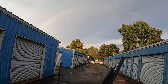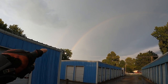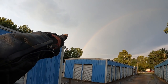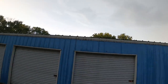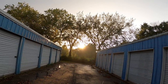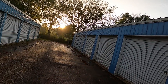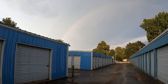Oh, there it is. Now the GoPro can see it. Super bright, well not super bright, but a lot brighter than it just was. That's a full rainbow. And you know what? There's gotta be no cloud cover on the horizon, but I bet there's rainbows at this spot very often on days when it rains. If you wanna see rainbows, this is in Johnson.